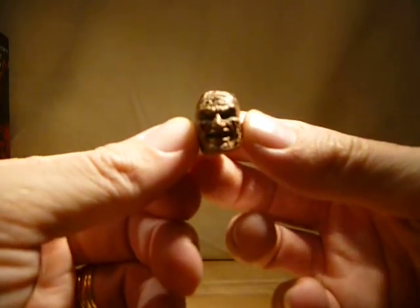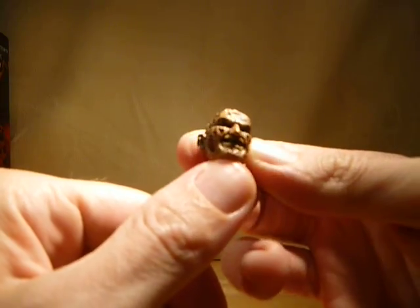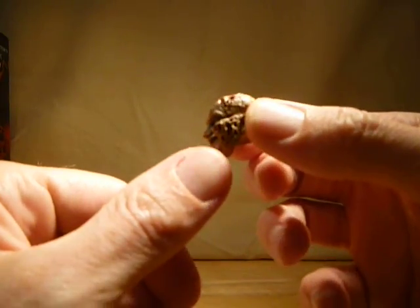And we also have the Grimace Freddy face. Now again, we've had this head before. This came with the Series 1 Freddy Krueger.